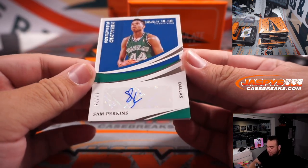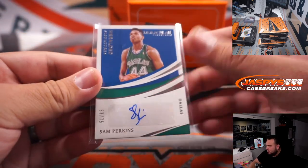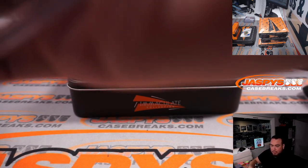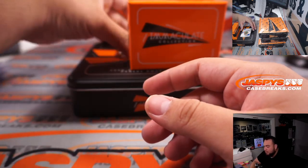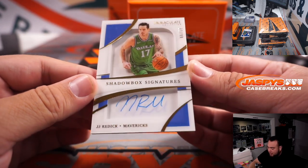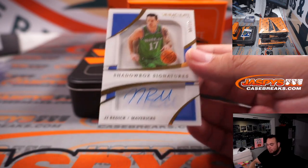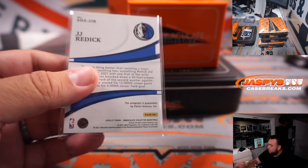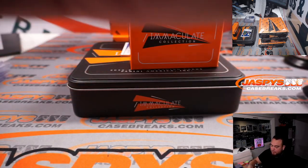We have a Sam Perkins /75 for Dallas. Okay. Dallas on the board. Winner Brian S. Old school Maverick. Ooh. Little teaser right there. Little JJ Redick for the Mavericks. A back-to-back Mavericks. Wish that was a Luka Doncic. JJ. A back-to-back hits there for the Mavericks for Brian.